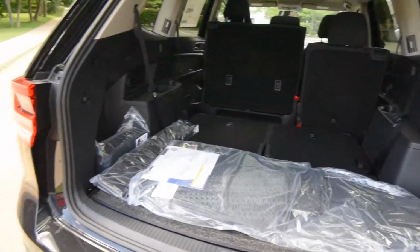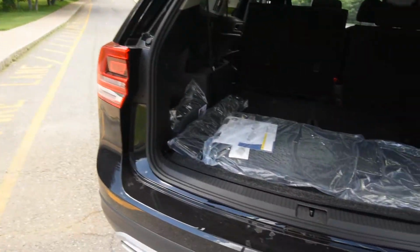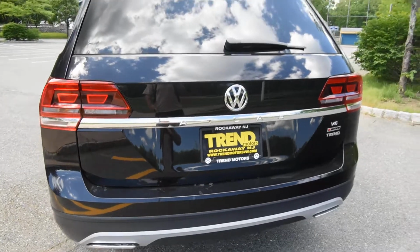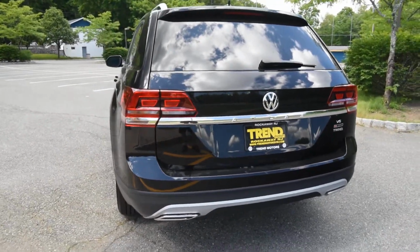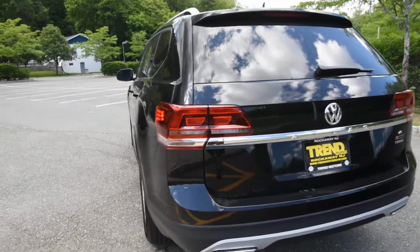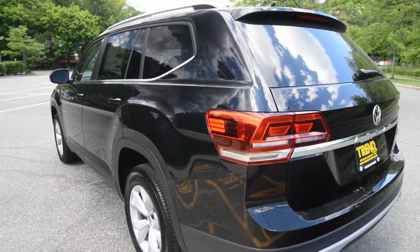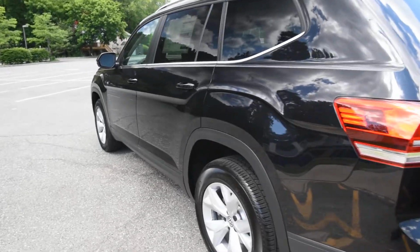If you haven't come down and driven the Atlas, I suggest you do. Kind of get a sense of the power of the 3.6 liter VR6 or the other motor. It's going to be the 2-liter turbo. All right, so that just about wraps it up for the 2018 Volkswagen Atlas.